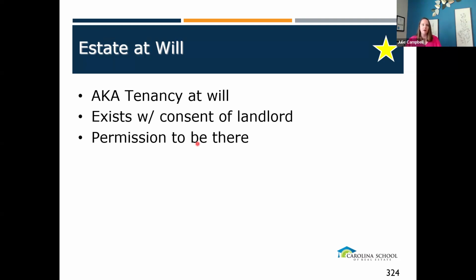What's the difference between this one and a periodic tenancy? With a periodic tenancy, we've got to give each other notice. With this one, when it's over, I say, get out, as a landlord. I think the example in your book is about how they're going to come and demolish the building. So the landlord says, you can live there until basically the wrecking ball shows up, right? You have permission to be there. No prior notice is required.